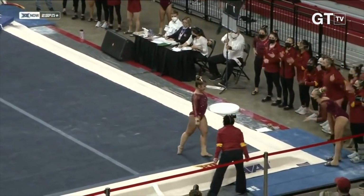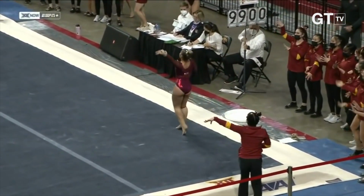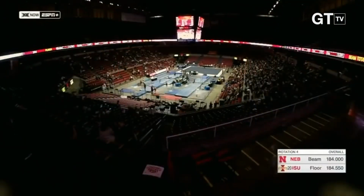Here's another look at that pass. First pass, front double full, front tuck. Pretty huge.